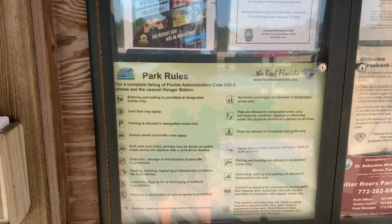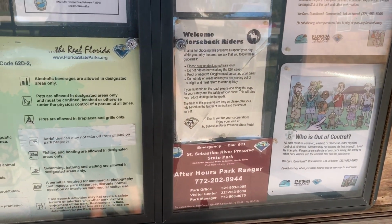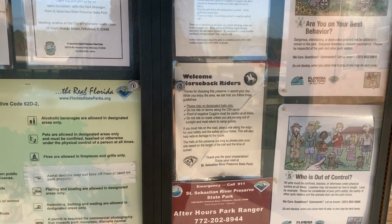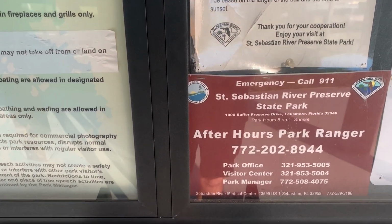The park rules are here on the wall as well. Horseback riding, I guess, is fairly popular here. And some rules here on the horseback riding. Also some emergency telephone numbers and the numbers for the park office.